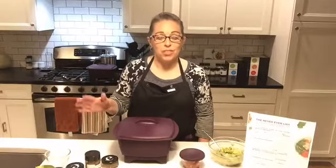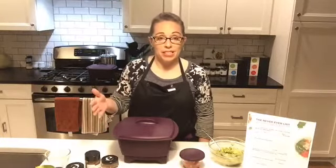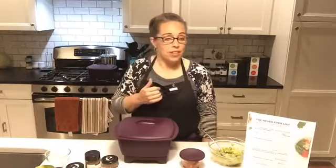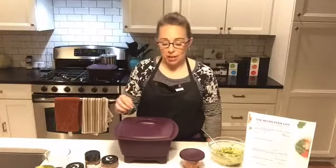This silicone steamer is microwave and oven safe, so you can bake in the oven up to 425, use it in your microwave, put it in the refrigerator, pop it into the dishwasher. Super easy cleanup, super easy meal prep. So you can have something prepped and in the fridge and then go right to the microwave or to the oven and have dinner on the table quickly.